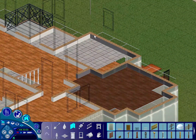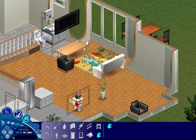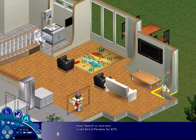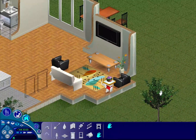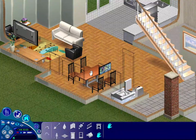This worked a lot better because it meant there was space to walk all the way around the dining table from every side, and there was still a gap between the dining area and the living area. So that felt maybe a little bit more realistic as well, rather than feeling like all of your furniture is kind of on top of each other.